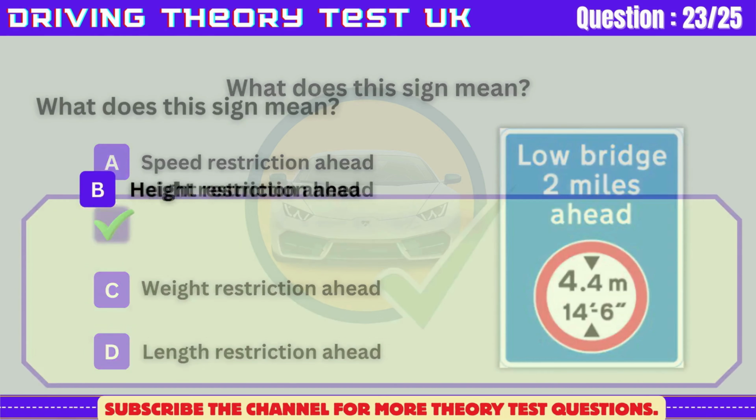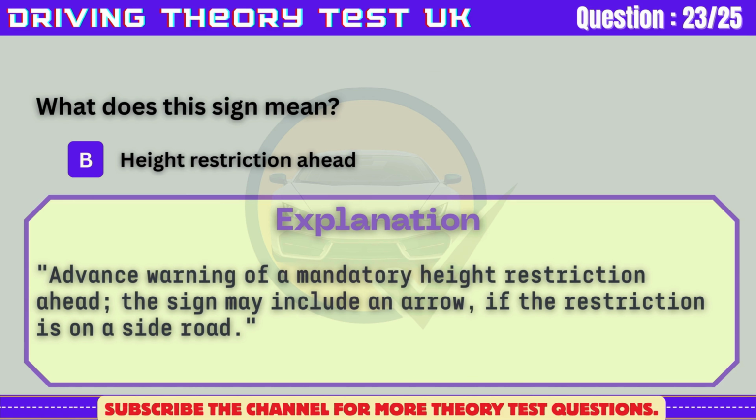Answer was B. Height restriction ahead. Advance warning of a mandatory height restriction ahead. The sign may include an arrow, if the restriction is on a side road.